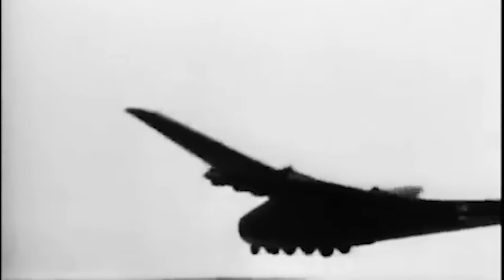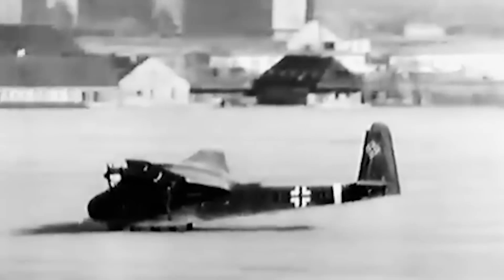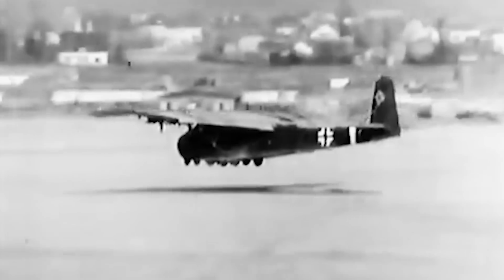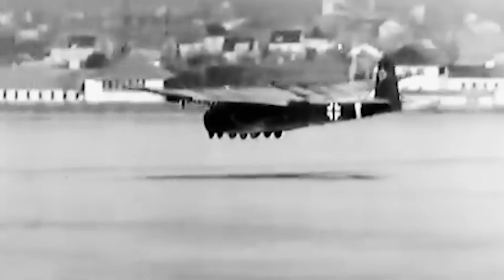Incorporating these engines required significant structural modifications to the airframe. The wings were strengthened to support the weight and thrust of the engines, and the fuselage was reinforced to handle the increased stresses of powered flight. Despite these changes, the aircraft retained much of the Me-321's structure, including its wooden spars and fabric covering, to keep weight to a minimum. The updated model featured a more conventional landing gear configuration.